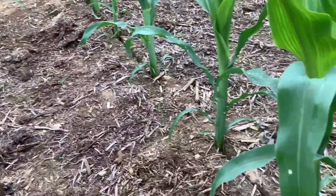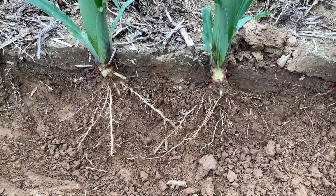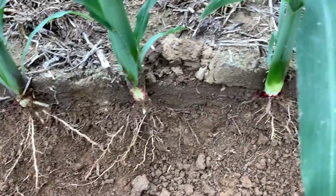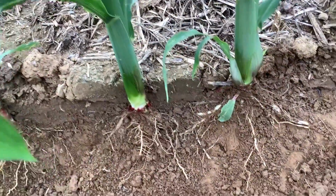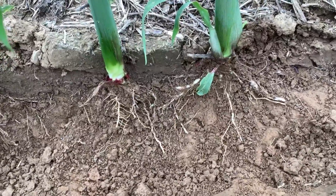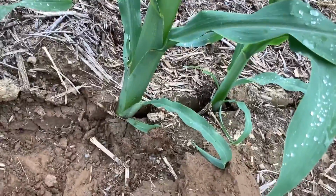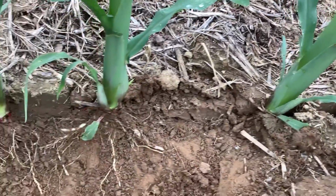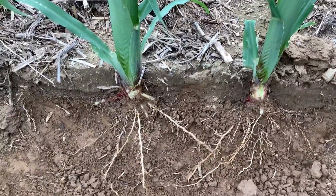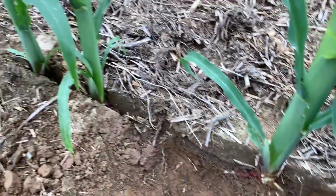It's kind of fascinating here as I've come in and dug around in the root zone a little bit. We actually have really good root development going on here in this field. A lot of that is because we've had plenty of rainfall to keep the ground soft and allow the root system to continue to develop beyond the limitations of the seed zone. We may see some disadvantages or some negative responses to this open seed slot as the crop continues to advance and develop.